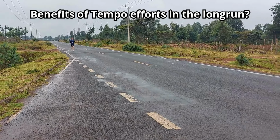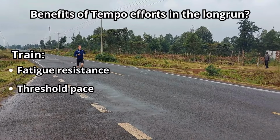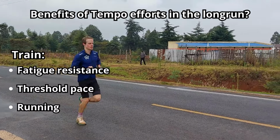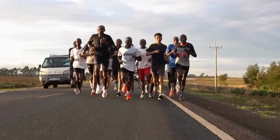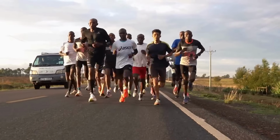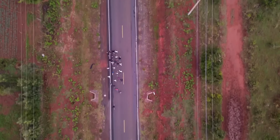The basis of the long run remains to create a good aerobic base and also to get used to more time on your legs. However, this can also be achieved by more easy running or some more tempo runs. So what are the main benefits of some tempo efforts in your long run? By adding some tempos in your long run, you train your fatigue resistance and threshold pace. Also, you practice running fast on fatigued legs, a critical factor for racing success. You also train more specific for a marathon, which should make you both mentally and physically more prepared instead of doing only slow and easy long runs.